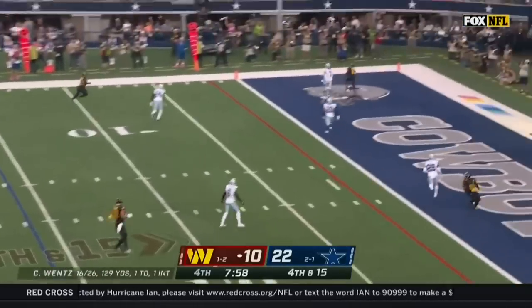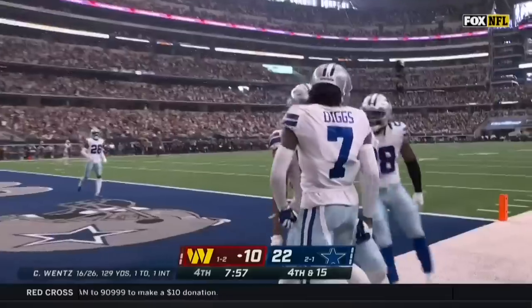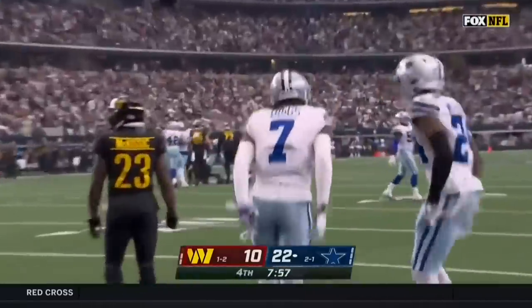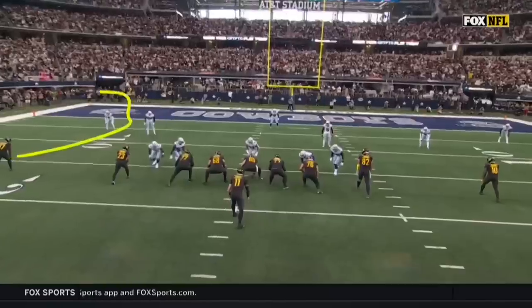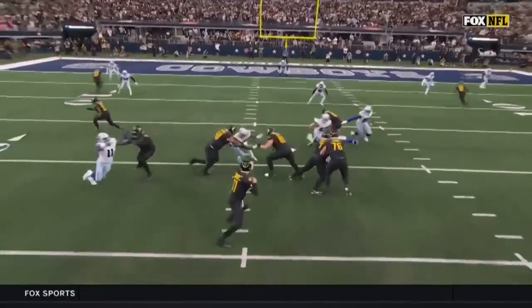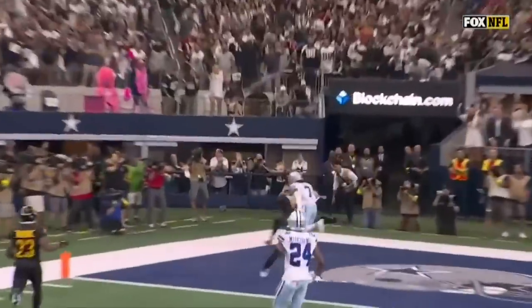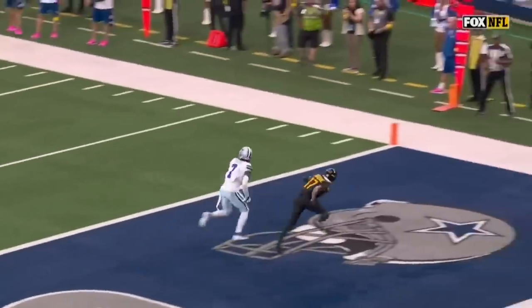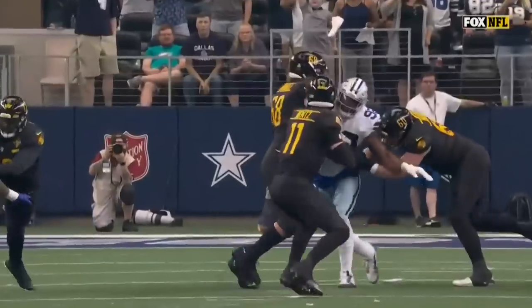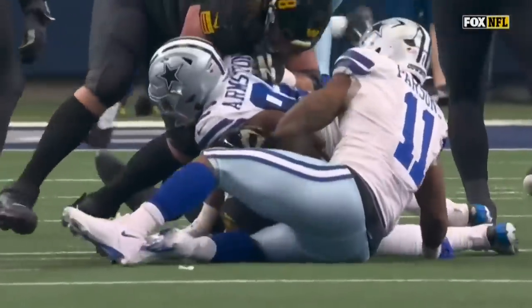Wentz going for the end zone. It is incomplete. Trayvon Diggs was there, and the Cowboys take over. Does such a good job getting his hands to a corner out in the back end zone. When he threw it, I thought he had a shot. He had a little back there, but Diggs' ability gets away with a little bit of a pull with him, kind of threw Terry McLaurin off. Was not a bad throw.